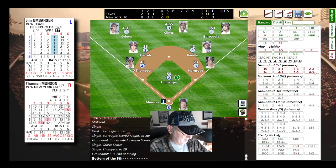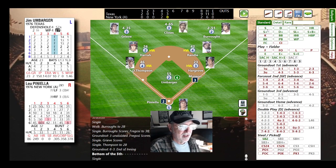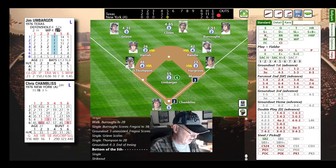We're on the bottom of the 5th, so it's a blowout game. Thurman Munson with a 34, and that's a base hit. Munson wraps one to left center. He's on with a single to lead off the bottom of the 5th. Lou Pinella's up next. And Pinella check swing, and umpire rings him up, and Pinella is mad as hell. He's going to get thrown out. Chris Chambliss is up next.